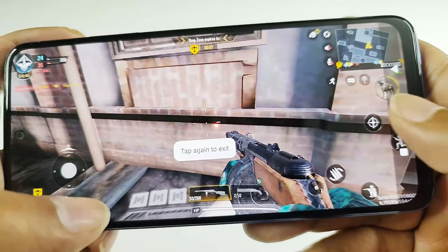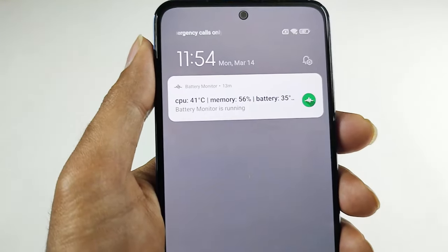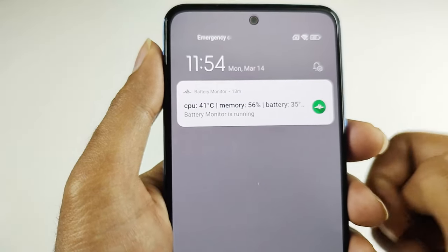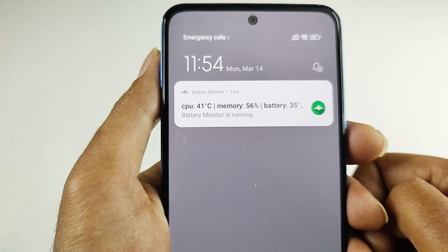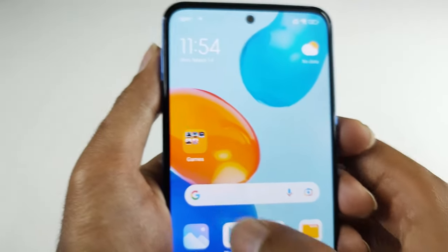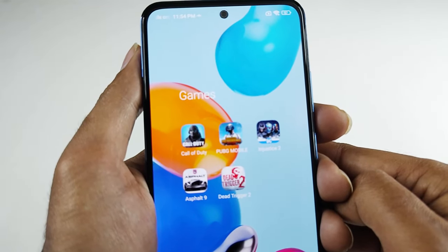I'm just going to leave it here. Let's have a look on the battery status. So CPU is at 41 degrees Celsius, battery is at 35, and the battery percentage is 57. And now it's time to play Asphalt 9.